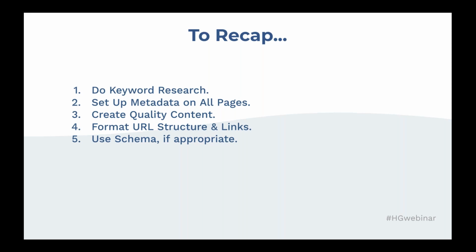And someone asked in the chat window, like, really, I need a meta description on every page? Yes, you do. Otherwise, Google's going to auto-populate it for you or just take the first however many characters from somewhere on your page. So you really will want to put a meta description on every page.